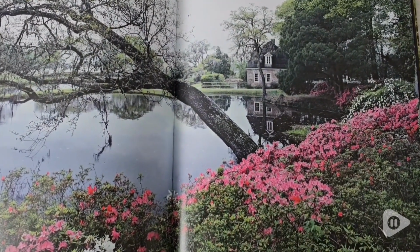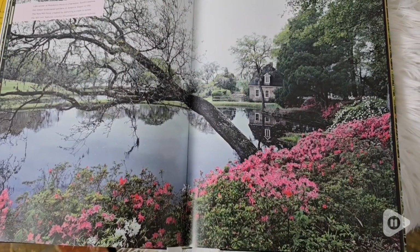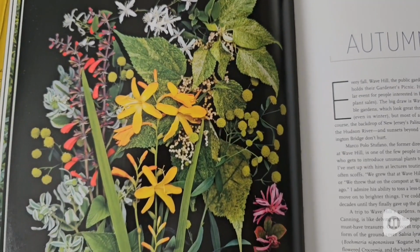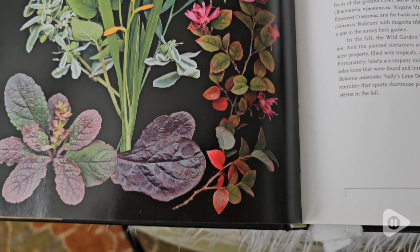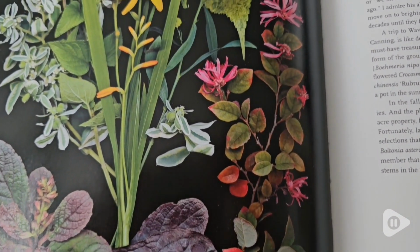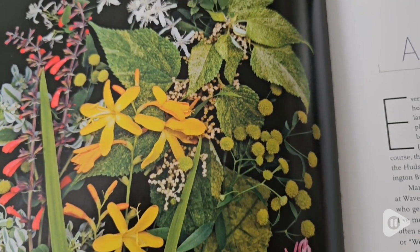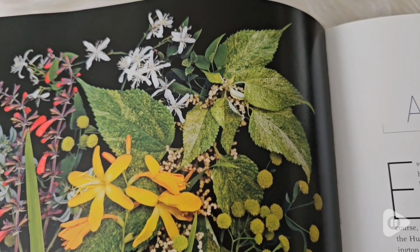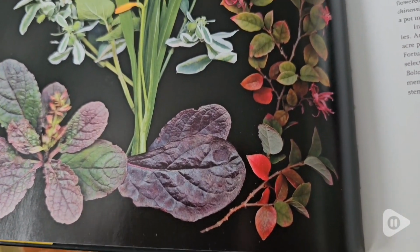The colors in this book are so beautifully vibrant, and some parts are even double page layouts. The color combinations are so beautiful and really complement each other. And I love how they put the petals and plant pieces on a black backdrop. It really makes the colors pop, and you can see every little detail of all the leaves and petals.